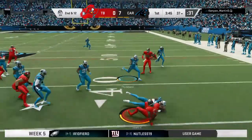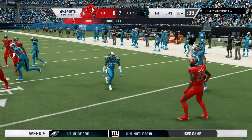Now the first carry for Ronald Jones. And they will only muster a yard here to the 38.